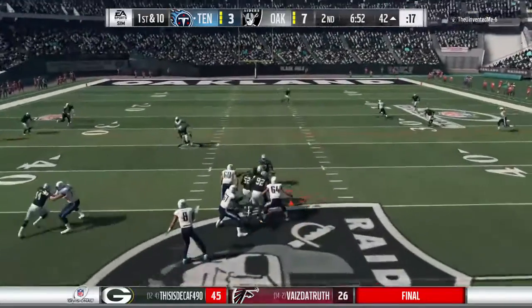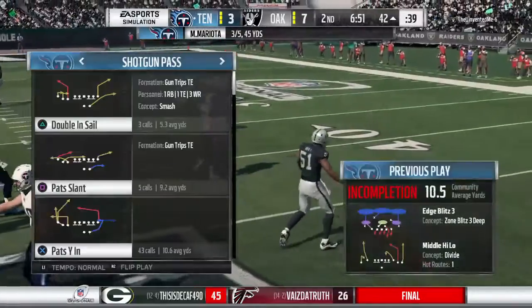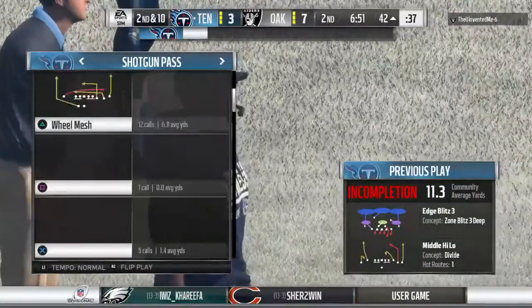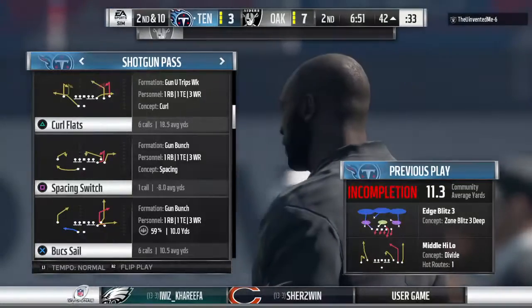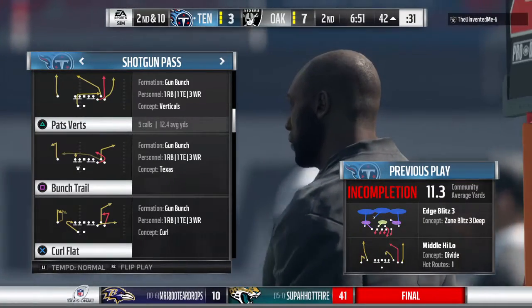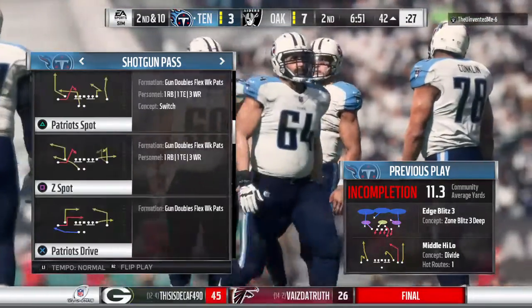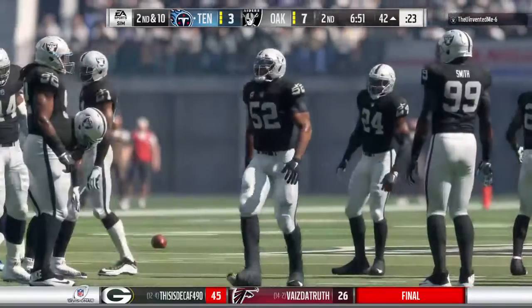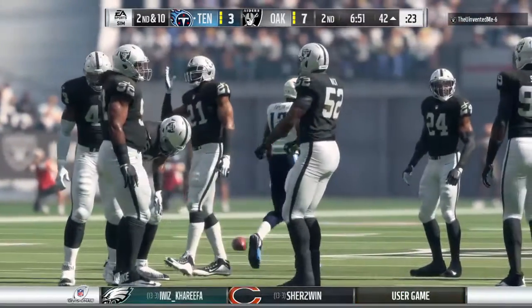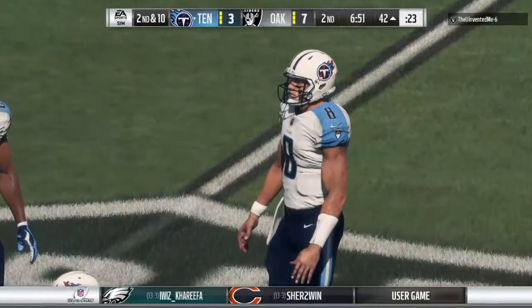Following the interception here, Mariota. And the tip there altered the ball flight, and it falls incomplete. It'll be second down. Well, we're not playing 3 yards in a cloud of dust football anymore. I kind of get why those old-school coaches sometimes didn't want to throw the football. Because if it's popped up in the air, it almost turns into slow motion, and both sides are trying to get to the football, and you're holding your breath wondering whether it's going to go good or bad for your team.